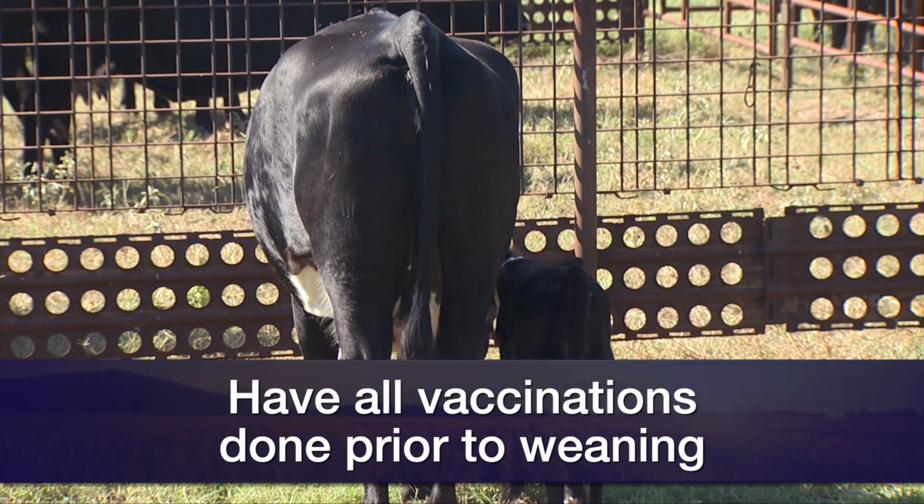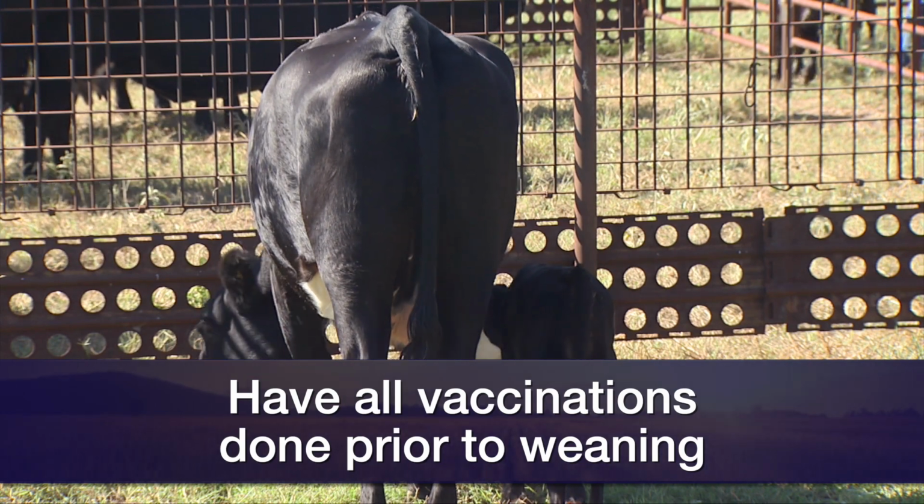Other things to keep in mind, if we can have all of our vaccination taken care of pre-weaning while that calf is still at the side of a cow, practices like dehorning and castration, taking care of when we give those pre-weaning vaccinations, we're going to reduce the stress on those calves at the time that they actually undergo weaning.